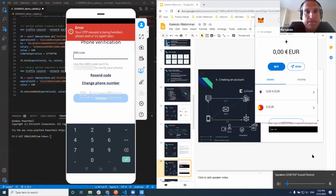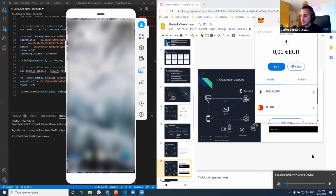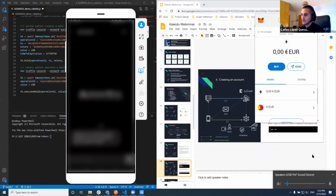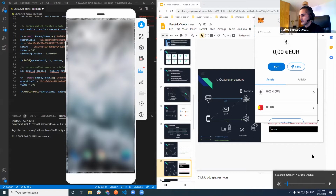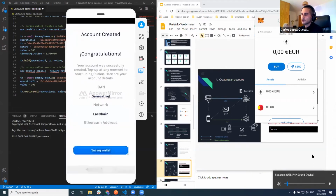It seems the phone verification has been a bit slow. Let me see. Okay, I didn't have the notifications turned on. The same goes for the validation: we are sending the validation through blockchain instead of the API, even though you have the option to do it through the API.